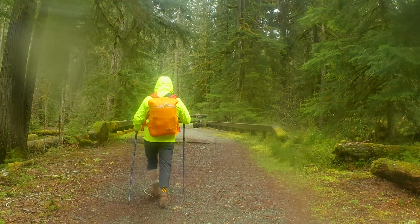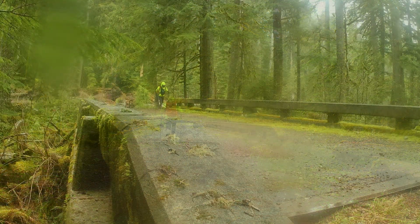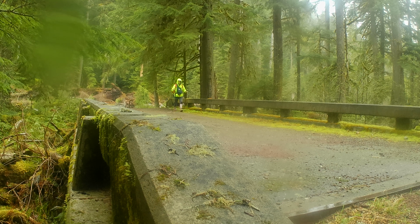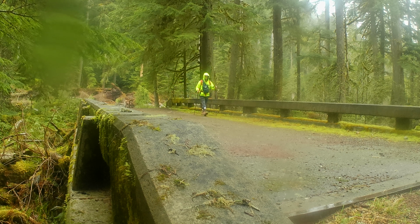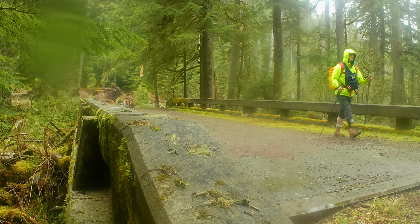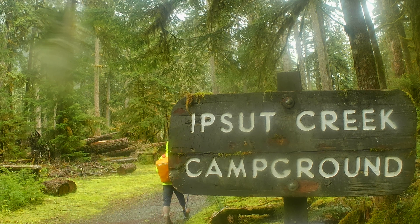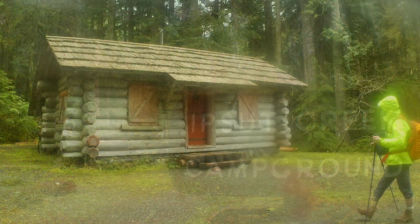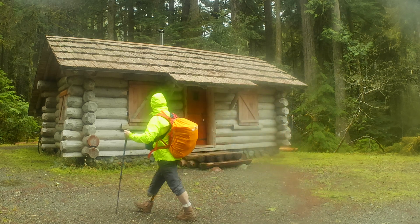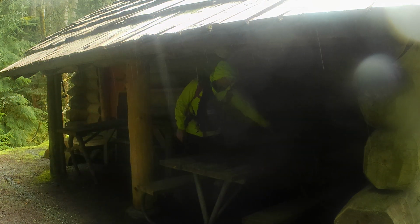This concrete bridge here is the last remnant of the road that led to Ipsut Creek Campground. After walking past several really nice campsites and a couple of toilets, you'll get to this nice log cabin, around back of which is a lean-to with a picnic table. Perfect for a place to stop, take a break, and maybe even cook up a meal.